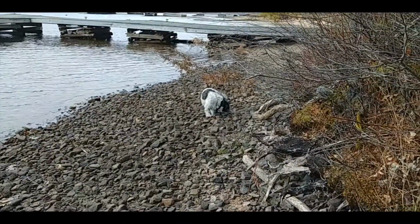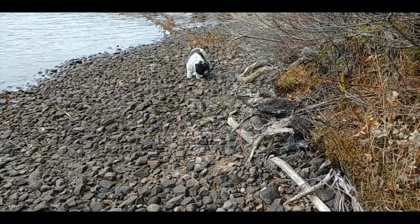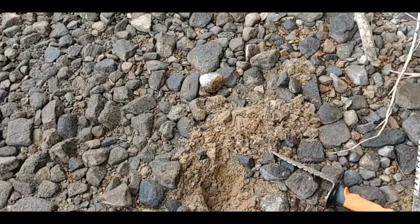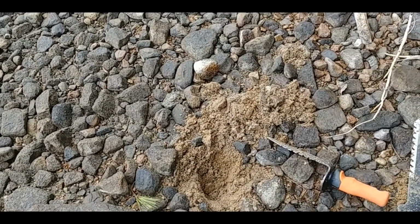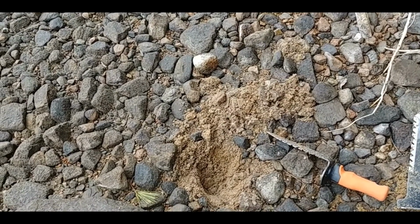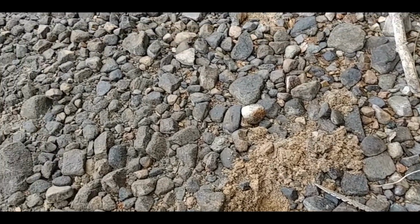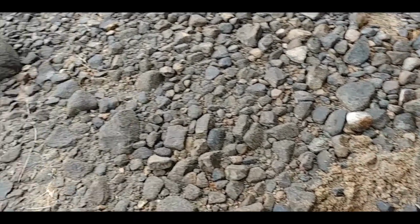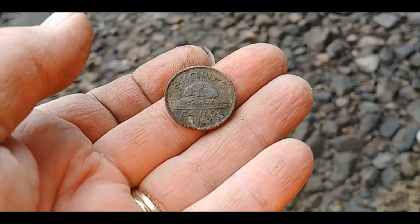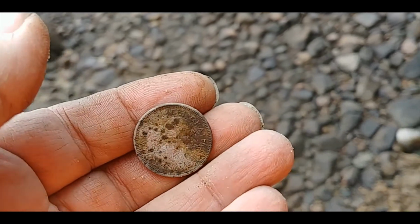Here comes Urkel, the wonder dog. He probably thinks it's time to get me in here for lunch. This was a really funky signal. It started out 93, 94, and then as I took the first layer of sand off it, it went down to 50 something, and then when I got it out, it rang up 93 again. It's a nickel from 1963. Good day to you, Mom.